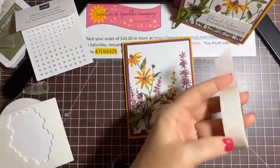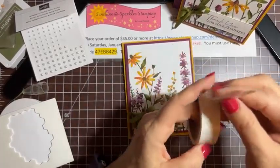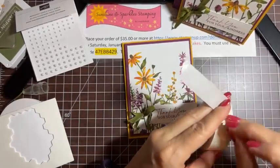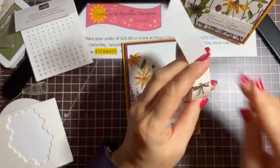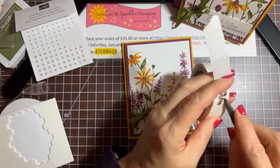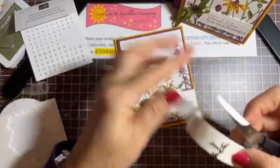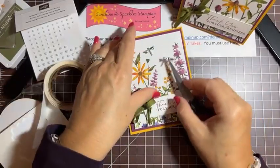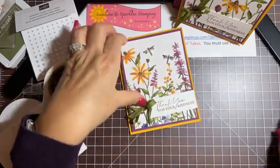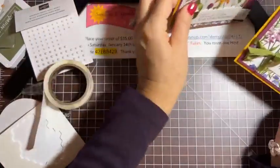Okay, a couple of glue dots. And the glue dots will hold it nicely. And they really don't add that much bulk to the card because they're nice and thin. So let's see, we'll put one here. And maybe one down here for this one. Okay, that is our second card.